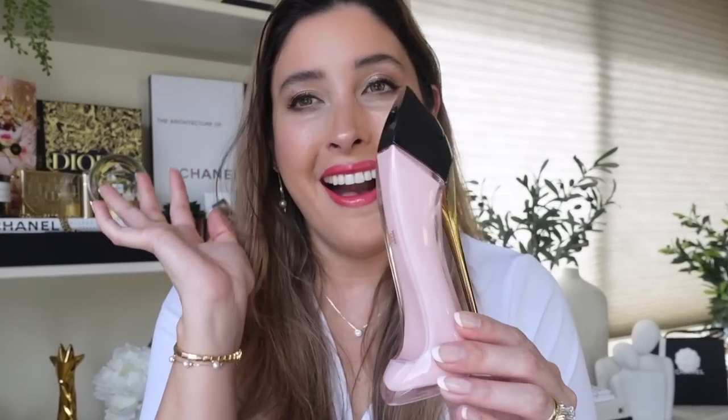Cle De Peau Radiant Cushion Foundation Dewy. I feel that this is gonna be way too light for my skin tone. Now for highlighters, I do have two. This bright pink. Look at this beauty. Isn't it?